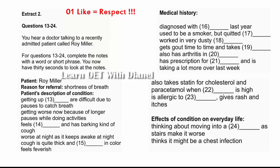COPD, is that it? Yeah. Well, anyway. They told me that my lungs weren't working as well as they could be because I used to be a smoker. Right. But I quit about 6 years ago. To be honest, I think it was because I worked in the mines and it was really dusty. Either way, I've got it, and it makes me a bit breathless, but nothing like this.